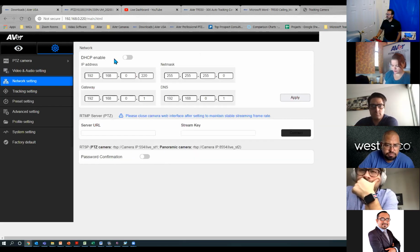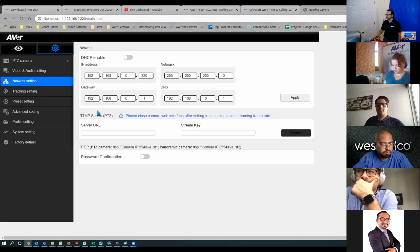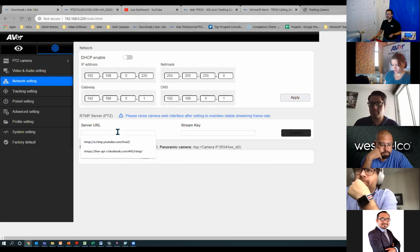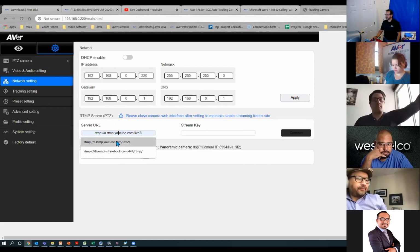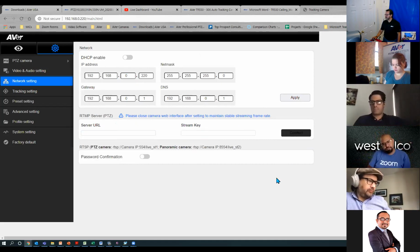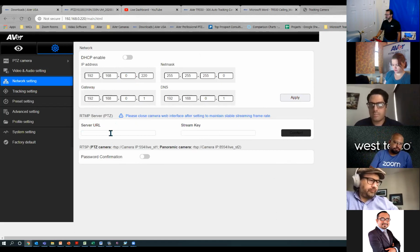Network setting, if you want DHCP or static, and then your gateway. If you are going to stream direct from the camera, you would set up the gateway here and make sure that's set up correctly. Then for your RTMP server, if you're going to stream direct to YouTube or Facebook, or if it's educational, Kaltura, Panopto or Vimeo, you would just paste that here, and then your stream key, and then say connect, and it would start streaming.